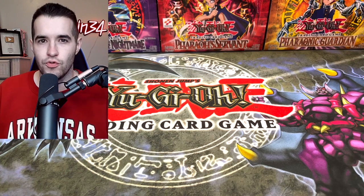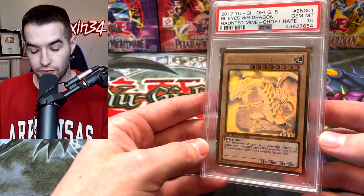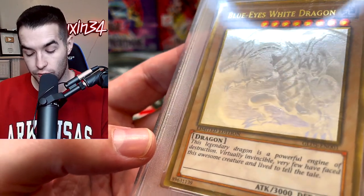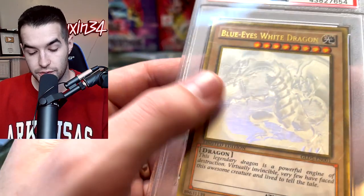And the final graded card, we have a Ghost Rare Blue Eyes White Dragon from Haunted Mine. This is a very, very tough card to grade because almost every time there are a bunch of scratches on the foil. Let's see if there's anything we can see here. This appears to be on the case.